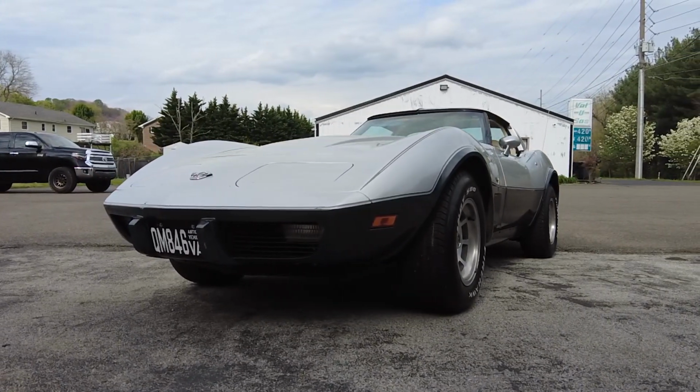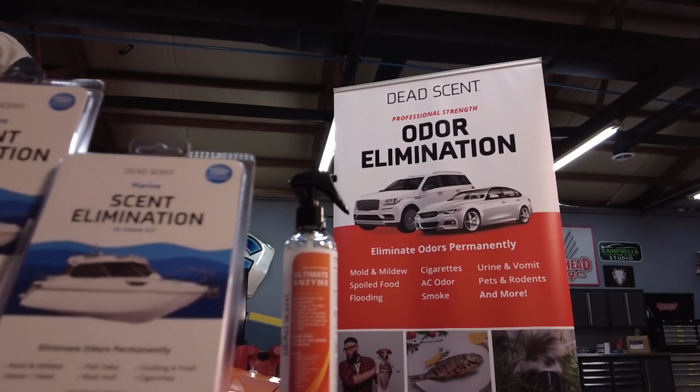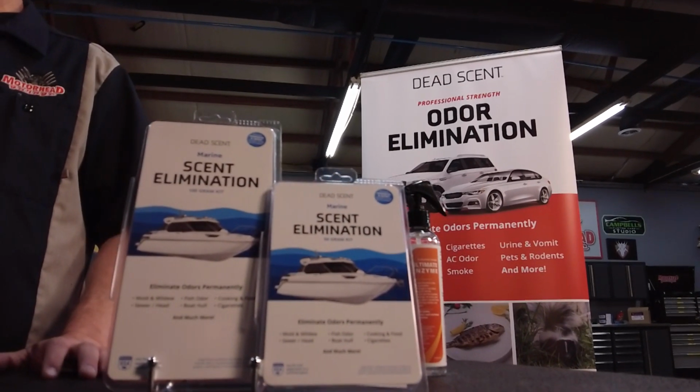Here's a review from the trash crew at the Buffalo Chip Campground, one of the main centers of the Sturgis Motorcycle Rally. Wally wrote to say that he used Dead Scent in the crew's trailer. Now we're talking hardworking folks who've been sweating all day and slinging garbage. Just imagine the smell in there. Well, Dead Scent completely eliminated those odors for good. You can find sterling reviews for Dead Scent all over the interwebs. And these are real endorsements from real users.